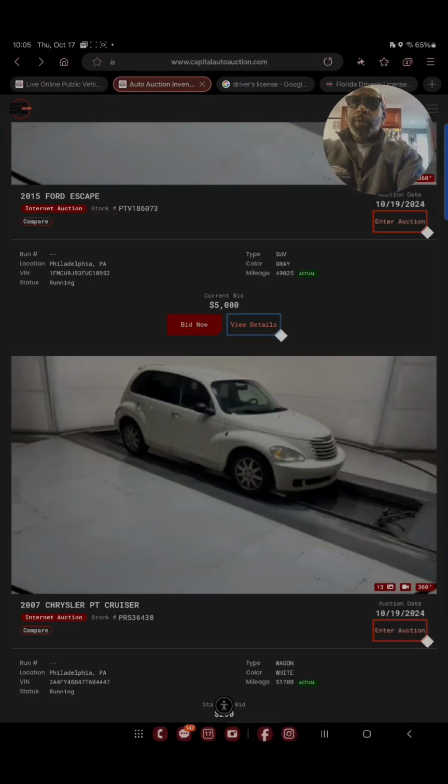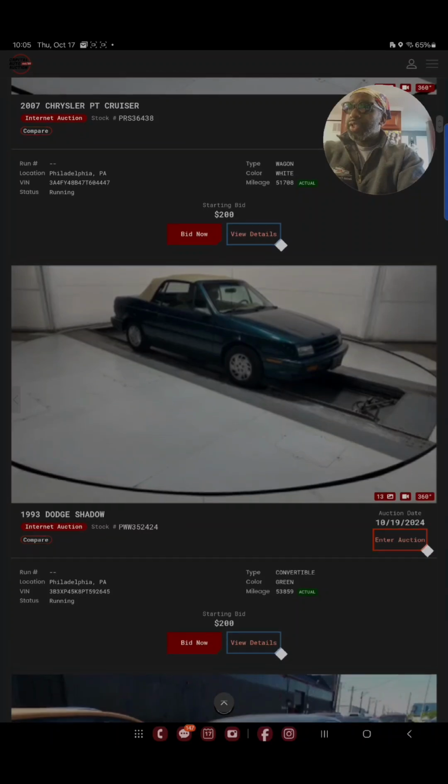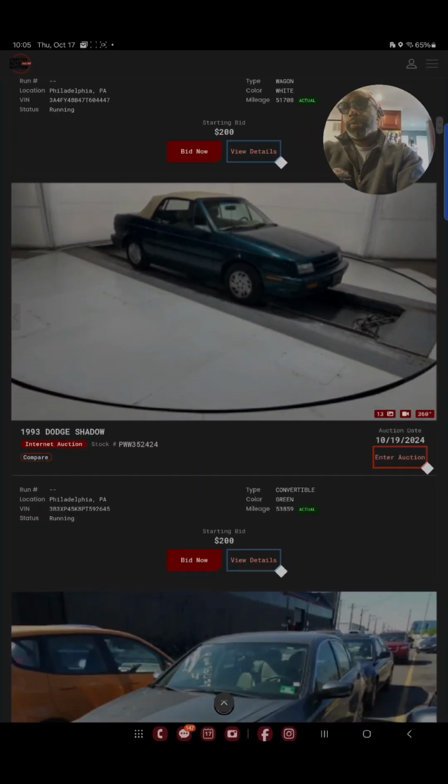Now, most people are looking for your Toyotas and your Hondas, so they're going to be extremely high. Your less reliable car makers, such as Chrysler, will be significantly lower, like this 2007 PT Cruiser that nobody's bidding on, and it's going for $200 right now. Or this 1993 Dodge Shadow, which is a 30-year-old car by this point, is also going for $200, and it has only 53,000 miles on it.